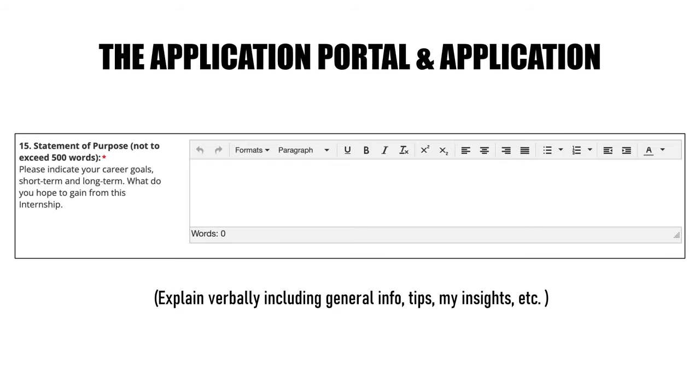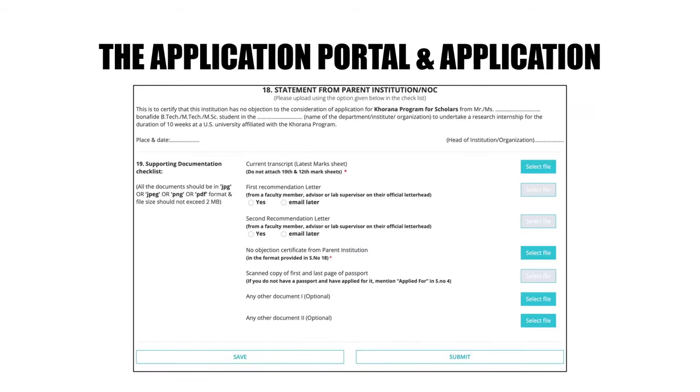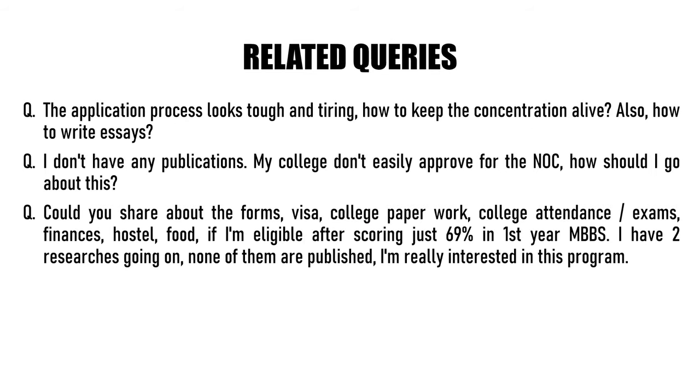There was one question on this in the session, and I'll answer since I'm in the flow. The application process looks tough and tiring. How do you keep the concentration alive? How do you write the essays? I'm telling you that, of course, but this support is what you'll need a lot. Even I had thought that I don't deserve this, I shouldn't apply, I would not get this scholarship at all.